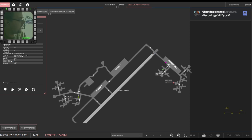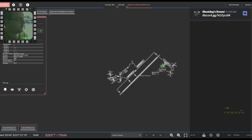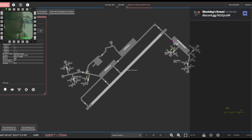Attention Anapa traffic, I've got reports of very close action to our tower. Be careful as you take off. Say again? Anapa Tower, I have reports of enemy activity close to Anapa to the east. Be careful as you take off. Roger that. Thank you for the heads up.